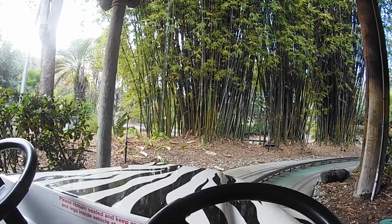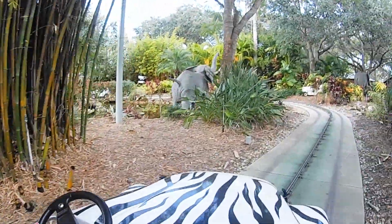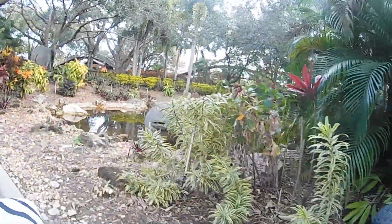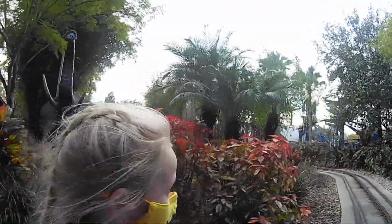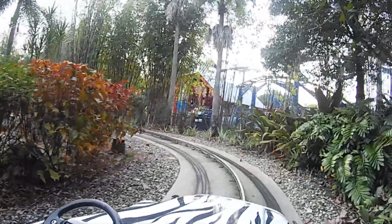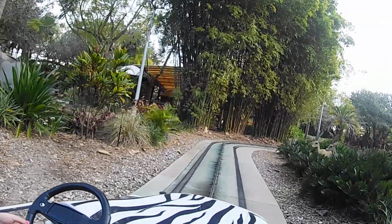Your name is Amelia? Yes, and you will be my partner. But these animals are not real. The best part is they're made out of Legos. A known fact here at Legoland Florida Resort. Here we have some hippopotamuses. Stay away from elephants, please. They squirt out water. Get ready. Oh, that was close. Their trunks are very, very strong.